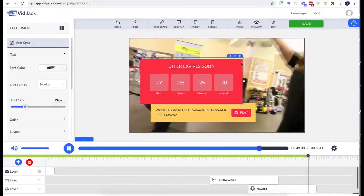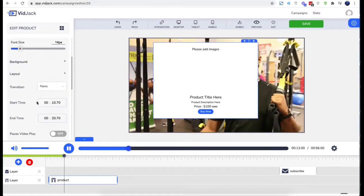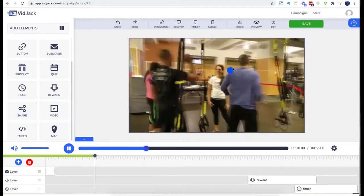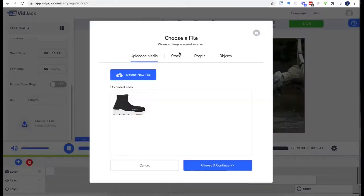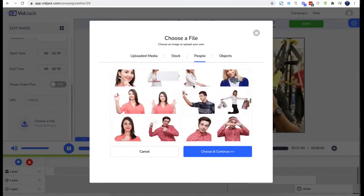It just keeps going. Listen to this. Sell and receive payments right inside your video. How about that one? You could go viral with social share widgets. You could add your images or choose from over 7 million royalty-free stock images, illustrations, and objects.